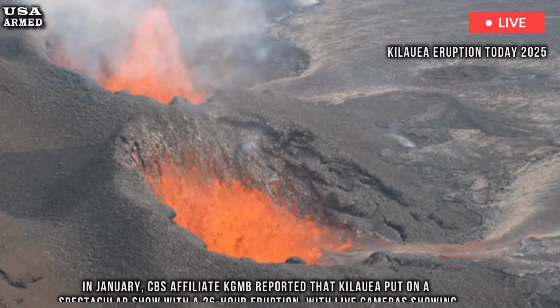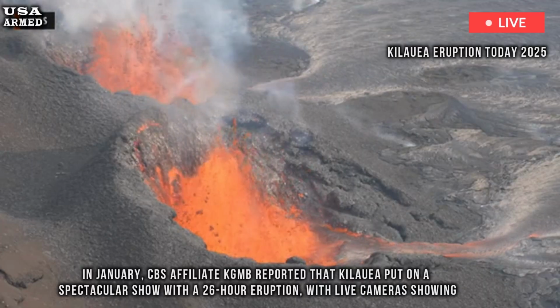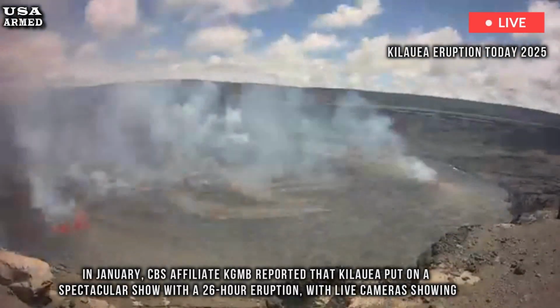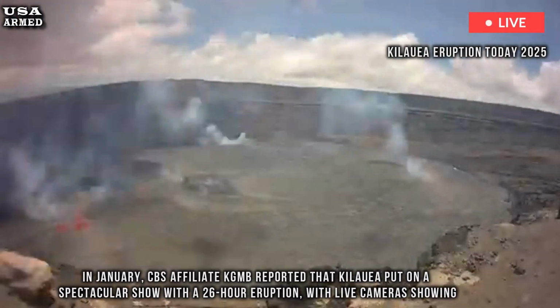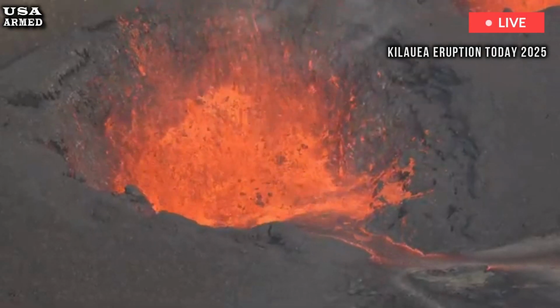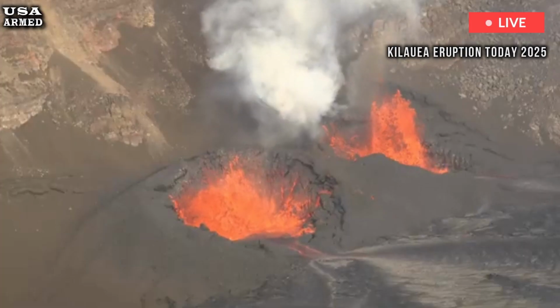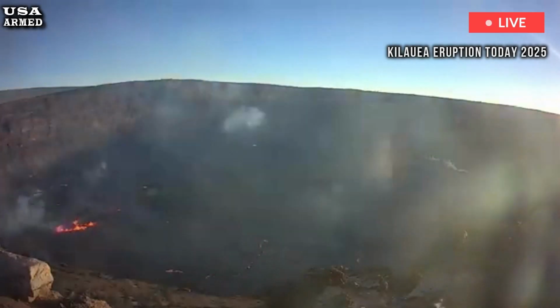In January, CBS affiliate KGMB reported that Kilauea put on a spectacular show with a 26-hour eruption, with live cameras showing a mix of volcanic gas emissions and steam from rain at the summit. The bright light from the north vent indicated that lava remained close to the crater's surface, scientists said.